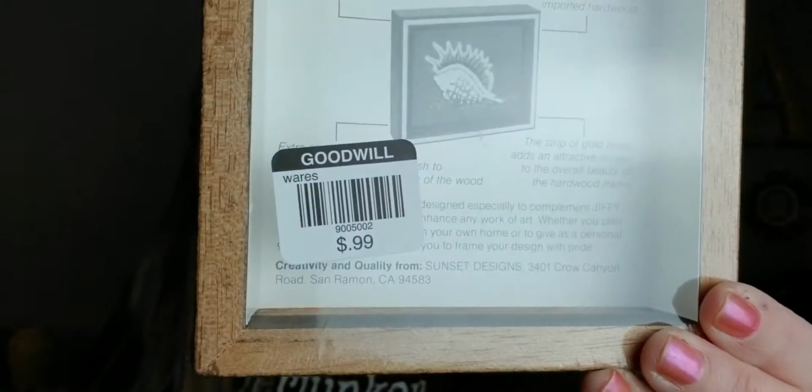So anyway, these are the things that sucker me in: things that are vintage, new in package. The next thing I got, I paid 99 cents for. It is just this little jiffy frame. It's never been opened. It's sealed. This is for embroidery or crewel or needlework.